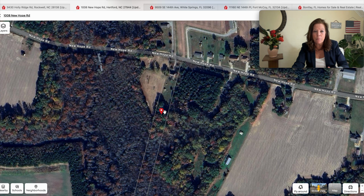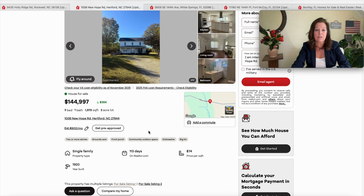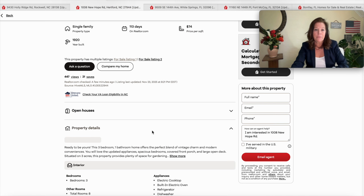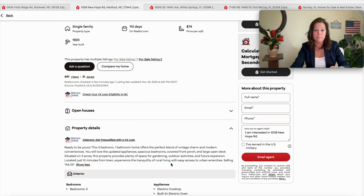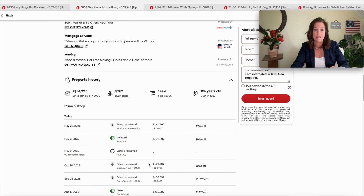And there is your parcel. Look at that. Very nice. Beautiful spot. 1008 New Hope Road, and that's 3 acres of land. And it says here, 3-bedroom, 1-bath house offering the perfect blend of vintage charm and modern convenience. You'll love the updated appliances, spacious bedroom, covered front porch, large open deck situated on the 3 acres, plenty of space for gardening, outdoor activities, and future expanses, and you're just 10 minutes from town. Beautiful country living, it says.